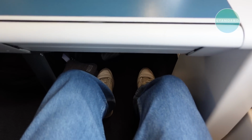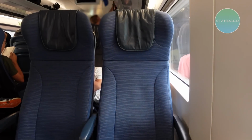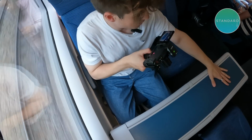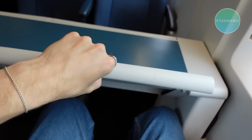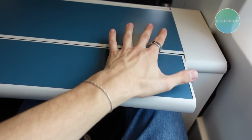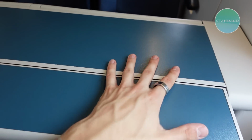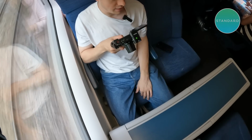Out in front of me, I have a ton of leg room to stretch out in, which has been made even more roomy by the fact I have no one sitting opposite next to me. You can also see there is this tray table that is shared between 4 different people, but if you want to extend it slightly, you just pull up the table like so, and you get a bit more space to yourself where you can eat off of, use your laptop, that sort of thing. So nice and easy to move that in and out depending on what you need.